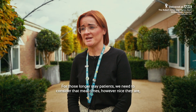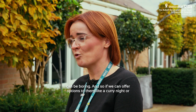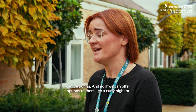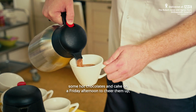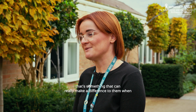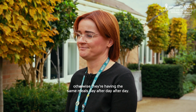For those longer stay patients, we need to consider that mealtimes, however nice they are, can be boring. So if we can offer options to them like a curry night or some hot chocolates and cake on a Friday afternoon to cheer them up, that's something that can really make a difference to them when otherwise they're having the same meals day after day after day.